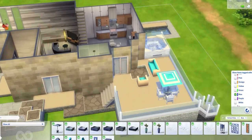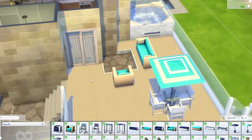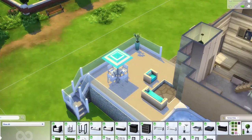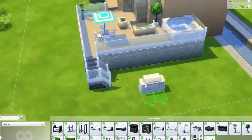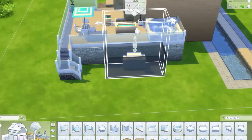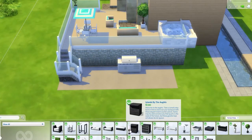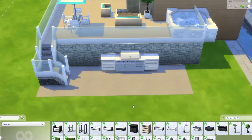And then here I have that little dip that was on the porch, so I wanted to do something specific with that. So I decided to put the furniture around that because, well, you'll see what I do with it. And I wanted lots of greenery around too, and our little barbecue area, because I didn't really want to have it up by the hot tub and by all those things.